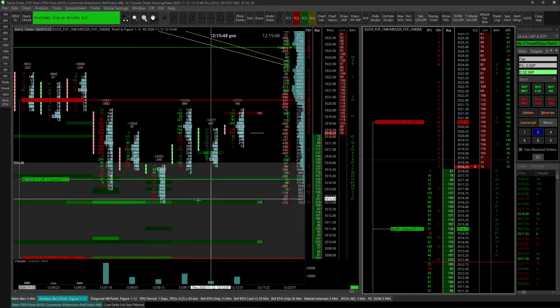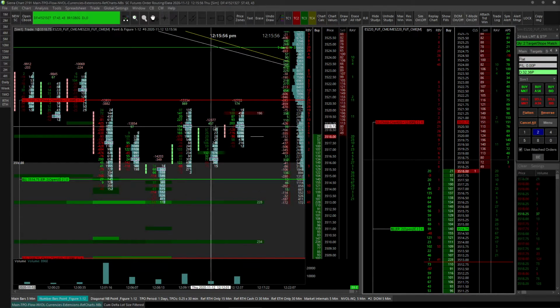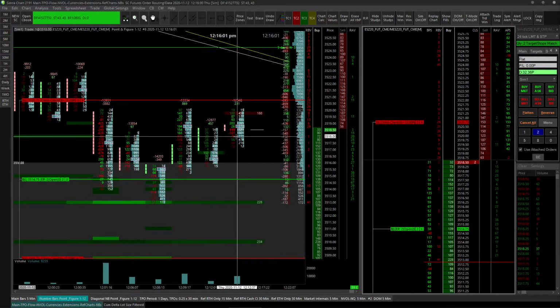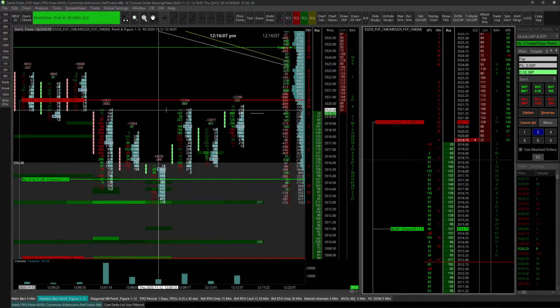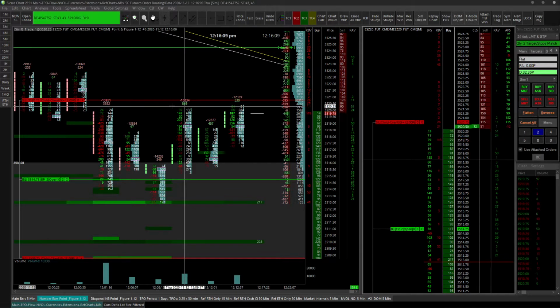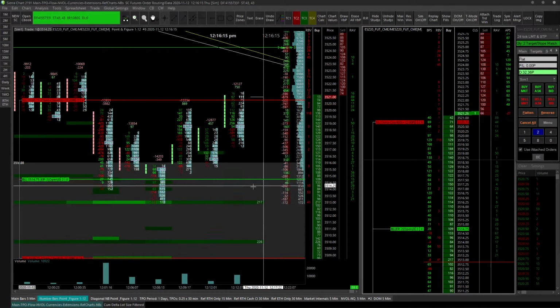Stopped. When you see the volume pick up like this, right, you get 1, 2, 3, 4. Pay attention to the deltas. Are the deltas negative? Okay, there's some absorption. And that's probably going to cause us to get that little stop. It was 1 tick so far. Right? There we go. Can't win them all. Shoulda, coulda, woulda.